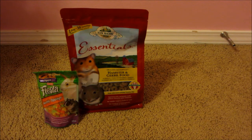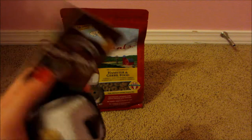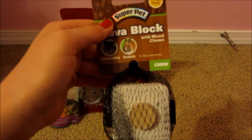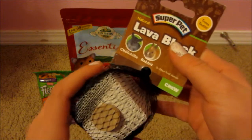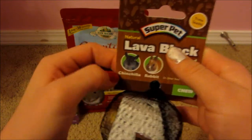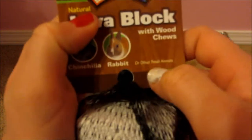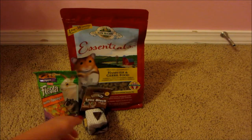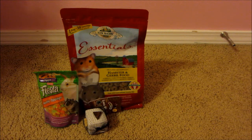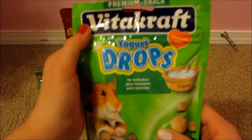Next on the list of things I got was this Super Pet Lava Block Chew, and I'm going to be giving this to the gerbils. It says chinchillas and rabbits, but it also says or other small animals, so this can be for gerbils too. And that was $2.99. Next thing I got were the Vitakraft yogurt drops.